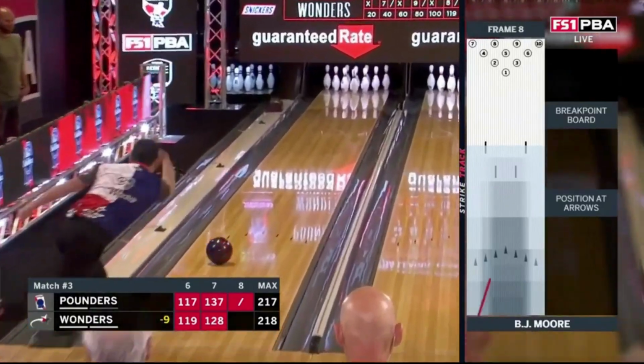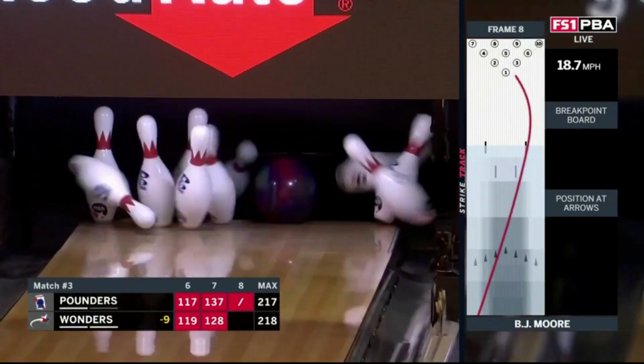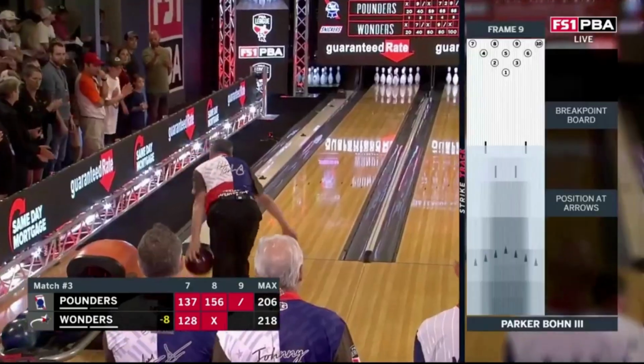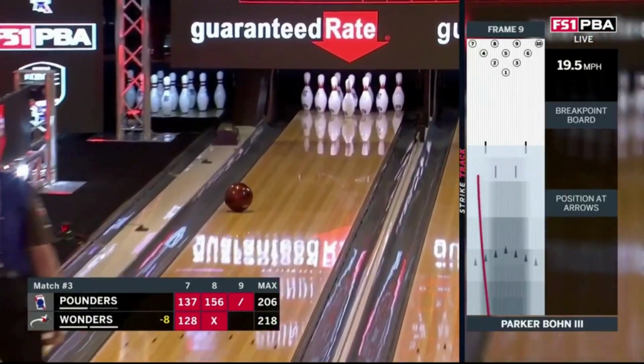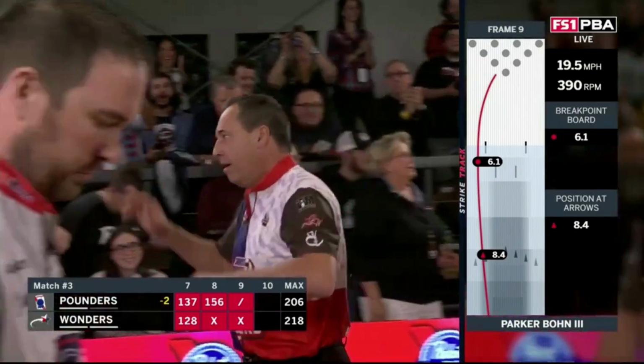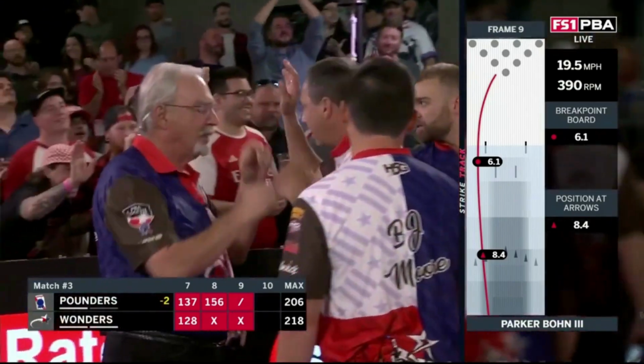The Wonders started to respond in the 8th, however, when BJ Moore struck. And now we go over to the Hall of Famer and PBA legend, 60-year-old Parker Bohn III, who needed to make it a double for the Wonders, and he does so with a crucial strike in the 9th.